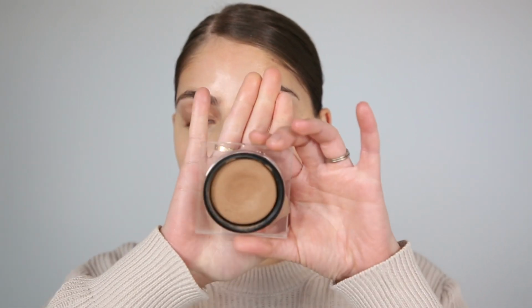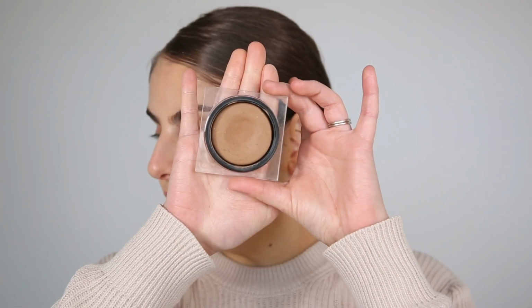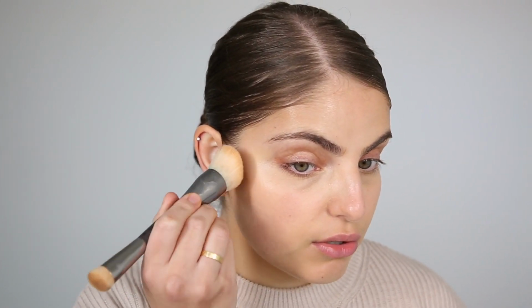What I'm going to do now is I'm going to apply a little bit of a cream bronzer. This is the Huda Beauty Tantour contour cream in the shade Fair. It's the perfect shade. So I'm going to take this on the Huda Beauty brush, and I'm just going to lightly apply. I said lightly. This is what happens when you use a dirty brush. I literally just picked it up and I was just like boop boop.